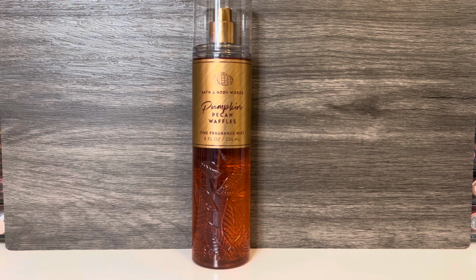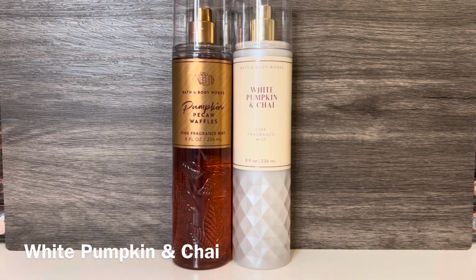I did have last year's version, but I got rid of it since I didn't care for the scent, and unfortunately, I still don't. And for comps, first I have Bath & Body Works White Pumpkin and Chai, with notes of cinnamon cider, spiced pumpkin, and vanilla glaze.